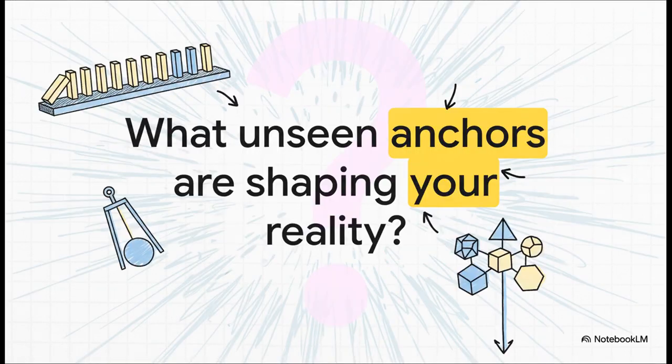So, I'm going to leave you with this question. Look at your own life, your beliefs, your habits, your job. What are the invisible floors and silent pillars that you've been taking for granted? What unseen anchors are defining the boundaries of your reality? Because once you start to see the foundation, you gain the power to understand and maybe even change the structure itself.